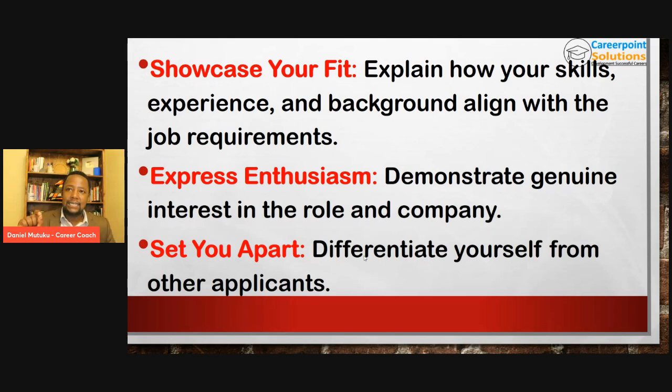The third purpose for the cover letter is to help you set yourself apart, to differentiate yourself from other applicants. How is it that you are different from the rest? Probably you have the same qualifications, you can do the same role, you have had experience in that role, but what really makes you different? That is the unique opportunity you have to use that cover letter to set yourself apart from the rest of the applicants.